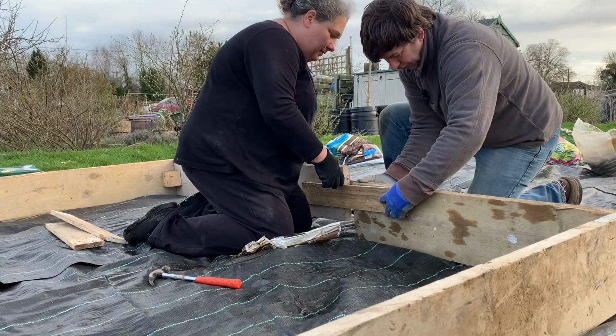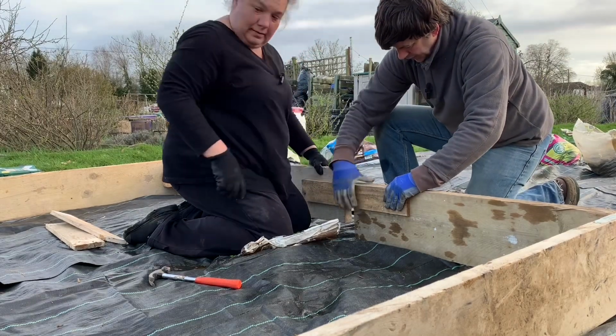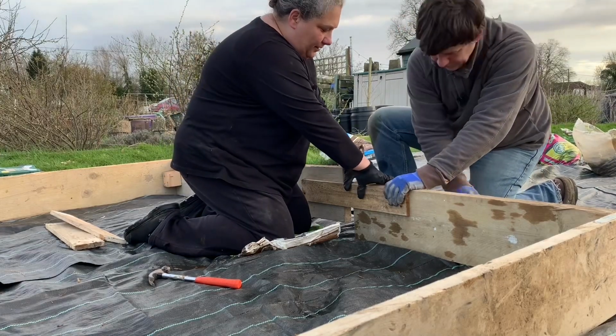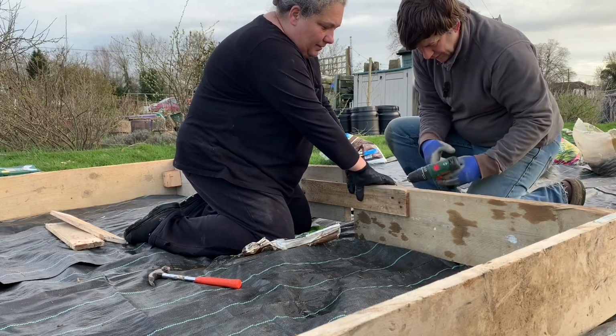Hold that. I'm just going to do this. Can we put some on each side though? Oh, you're putting it on that side first? Yeah. Okay. Right, I'm holding. Just don't stab my hand.